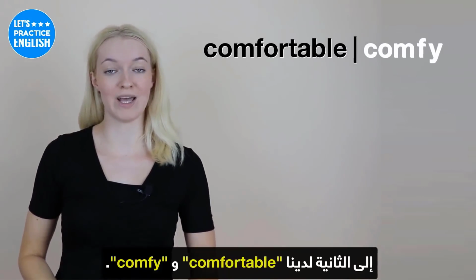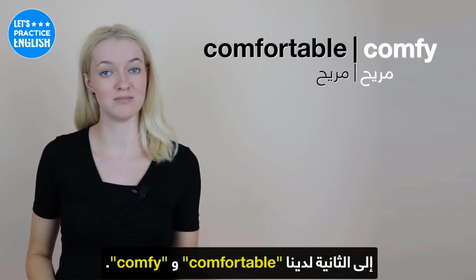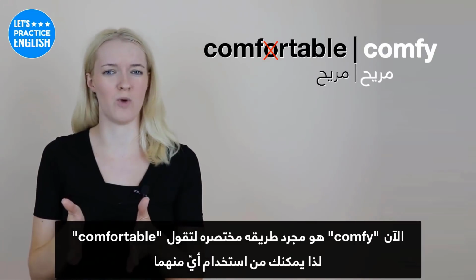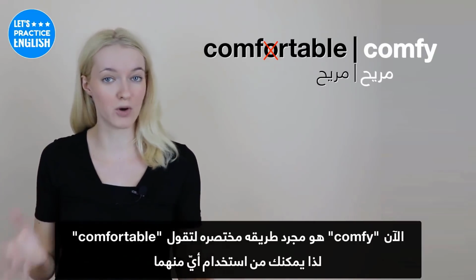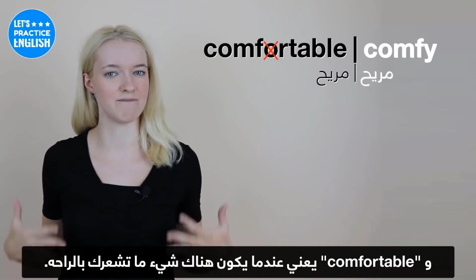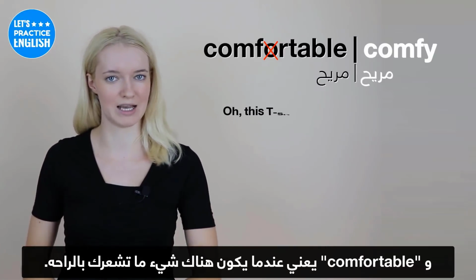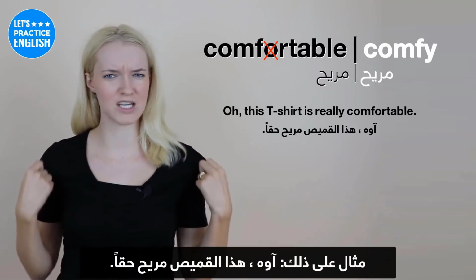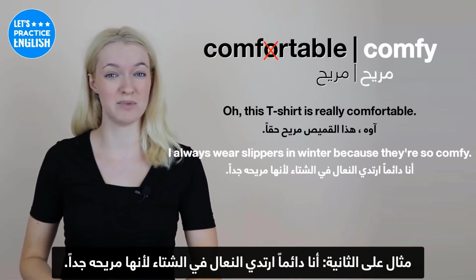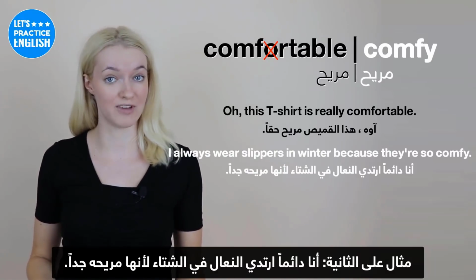On to the second one, we have comfortable and comfy. Now, comfy is just a shortened way to say comfortable, so you can use both of these. And comfortable just means when something feels nice, basically. So you could say, oh, this t-shirt is really comfortable. Or, I always wear slippers in winter because they're so comfy.